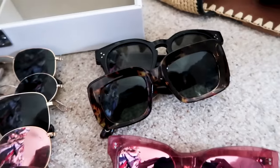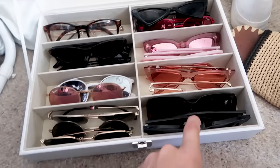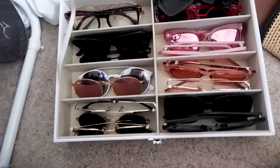Let me try these on actually. What do you guys think? I feel like I don't need both pairs. Like these ones. Reflective and pink. Or these Guess ones. Oh, now I'm thinking the pink ones are nicer. So now they all fit in perfectly. But I do think maybe I need another one because this is still quite full. But yeah, there we go.